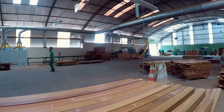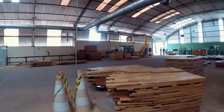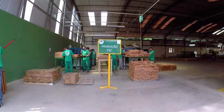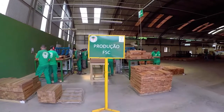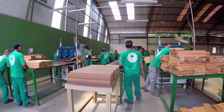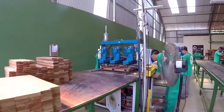Here you can see we utilize nearly every part of a log. One thing we're particularly excited about is shorts and what we can manufacture with them. We sort, stack, and prepare them for our deck tile manufacturing line. The first step of this process is for the shorts to be placed in our proprietary Z-back profile jig.